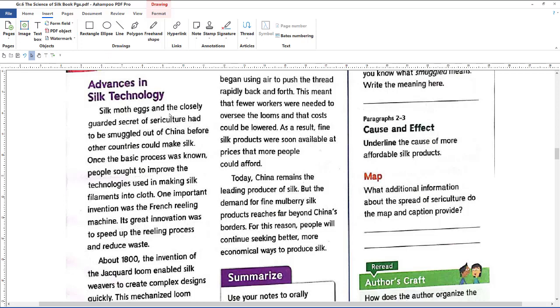Silk moth eggs and the closely guarded secret of sericulture had to be smuggled out of China. The word smuggled means to get out of China secretly. So they got it from China to the other countries that could make silk, especially in Europe, of course.